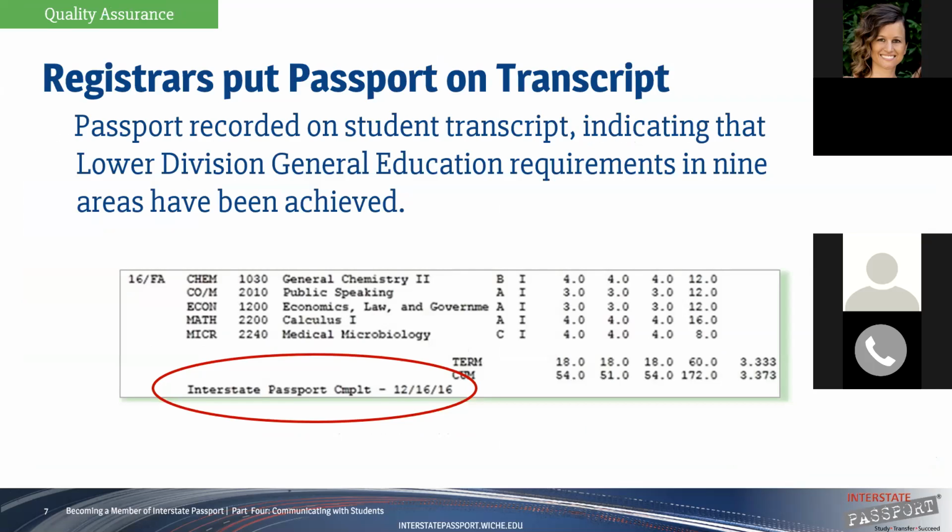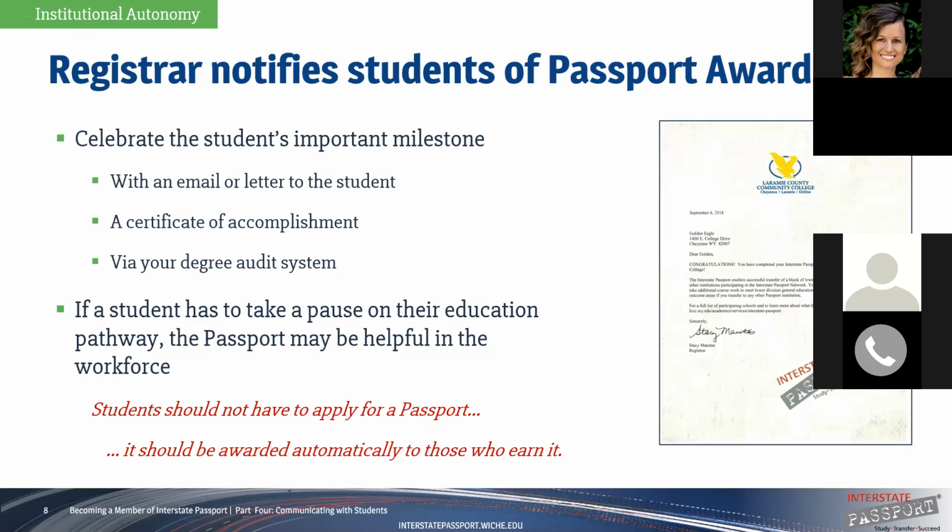Another guiding principle is quality assurance. There are several ways this can be built into the Interstate Passport. Once a student earns a Passport, it is noted on the transcript in the form of a comment. The registrar notifies students of Passport awards by celebrating the student's important milestone with an email or letter, a certificate of accomplishment, or via the degree system.